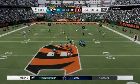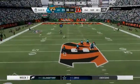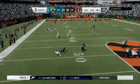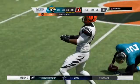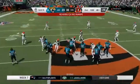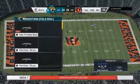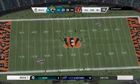Play action. It's Ryan. Outside of the pocket for a sack. Tried to get away, but could not. And likely time for one final play here in the half, so they will go for it on 4th down.